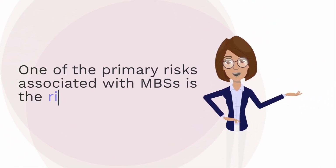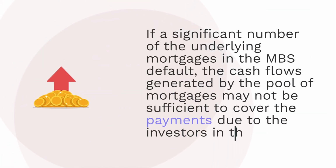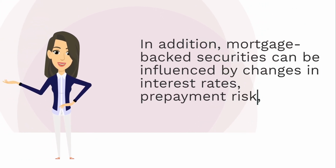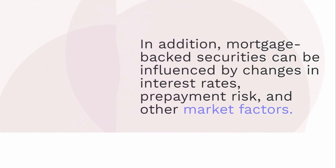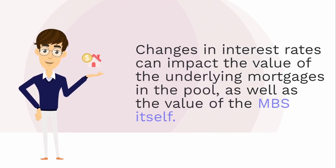One of the primary risks associated with MBSs is the risk of default. If a significant number of the underlying mortgages in the MBS default, the cash flows generated by the pool of mortgages may not be sufficient to cover the payments due to the investors in the MBS. In addition, mortgage-backed securities can be influenced by changes in interest rates, prepayment risk, and other market factors. Changes in interest rates can impact the value of the underlying mortgages in the pool, as well as the value of the MBS itself.